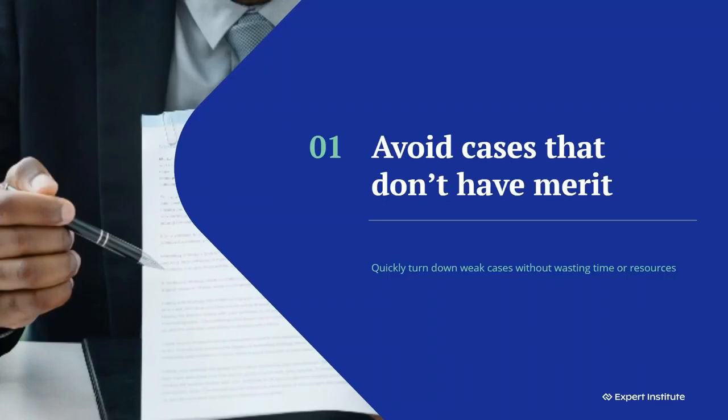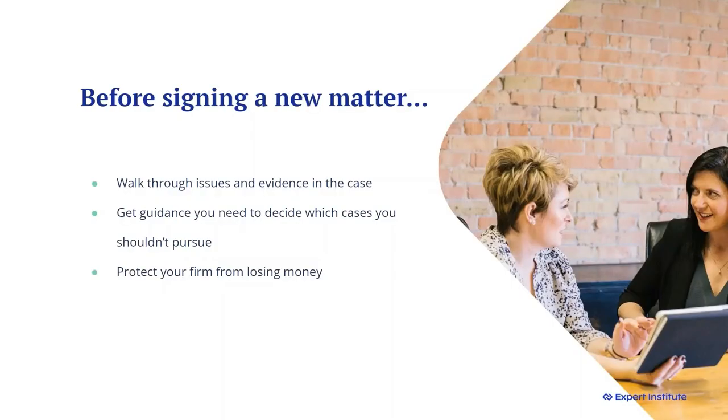So avoiding cases that don't have merit. Early on in your case, we want to do a deep dive and make sure you've got a solid case theory with sound liability, causation, and damages. Again, no one wants to lose money.